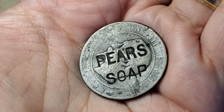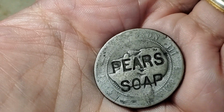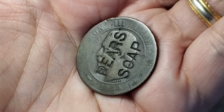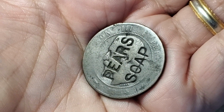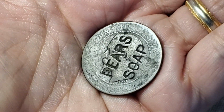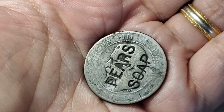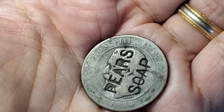This one has a date of 1854. I'm not much of a mint mark collector, but when you see something like this in a quarter bin, you've got to pick it up. I thought this was fantastic, and I did some research on it. Apparently this is a British company, and this company is still around.